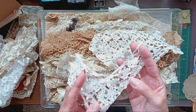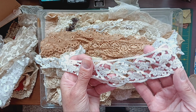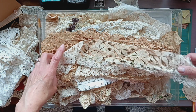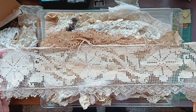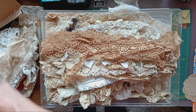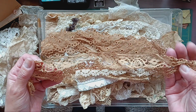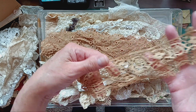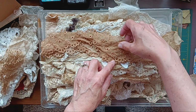This definitely looks like it was a part of a piece of clothing. I just wonder, was this part of tablecloths, or, you know, it'd be neat to go back in time and see what it was a part of. This one's so dark brown, but I don't think it was originally brown. You know, I think that's age. So I'm afraid to hand wash it if that causes it to fall apart.